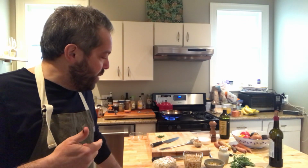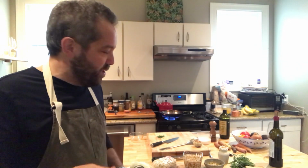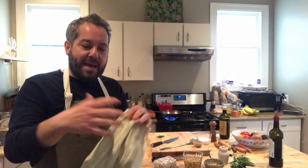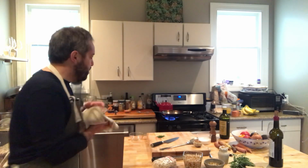One of them, and maybe most importantly, is we are going to use this method that involves smashing the beans against the side of the pan. Sometimes in professional kitchens, you'll take a certain proportion of beans out of a stock pot or a pan and actually puree them, and then reintroduce that puree to the beans that are already cooking in an effort to create this thicker kind of bean broth that the beans are sitting in.